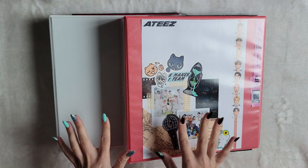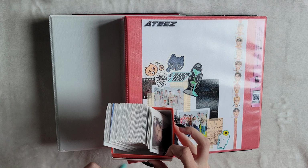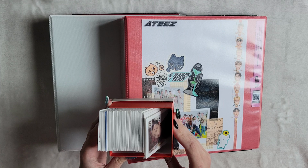I have quite a few photo cards here. I still haven't beaten my record before of 155. I think this is around 90. Basically the majority of this is ATEEZ, and then I have a little Dreamcatcher in the back. This is basically all of my ATEEZ World Movement photo cards. So this should be fun. Let's get into it.